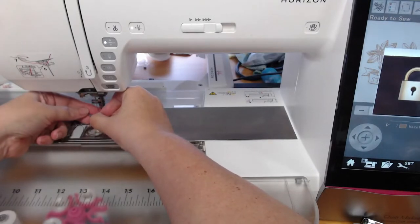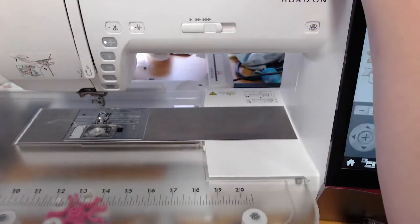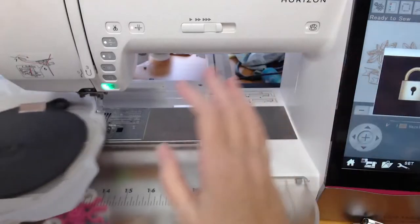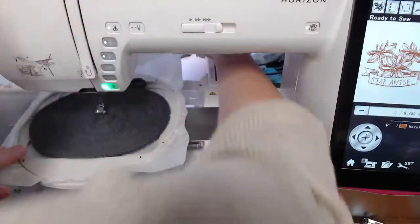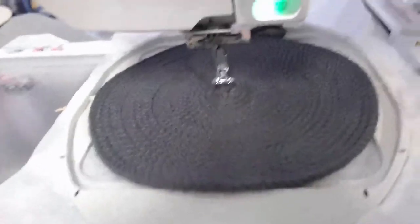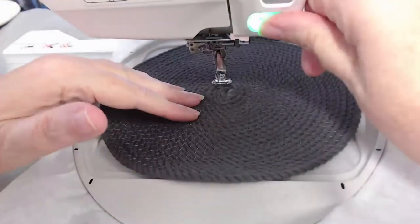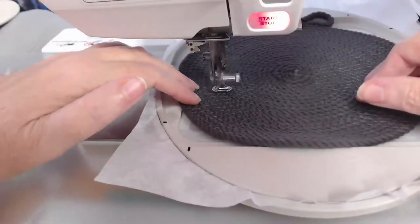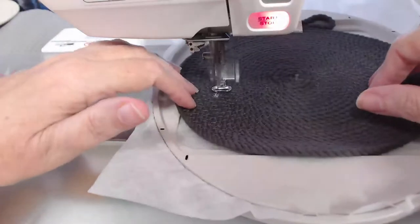Now, do you need to put a layer on the top? No, because it's not fluffy. Oh, lots of days. That's interesting. I would have thought you'd need a. And so we're down to 400 stitches a minute. Yeah.